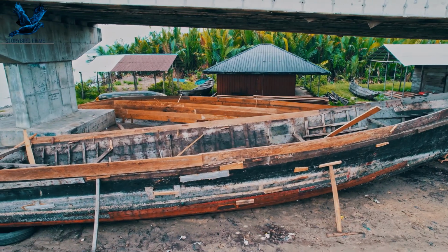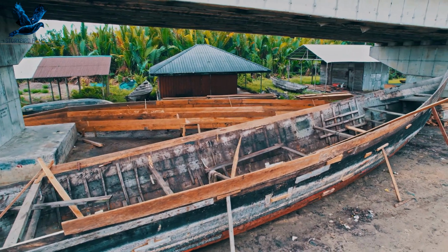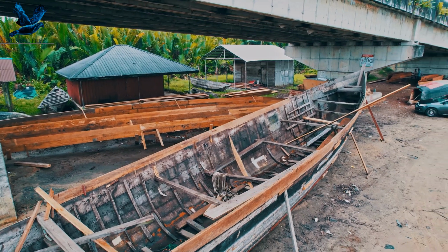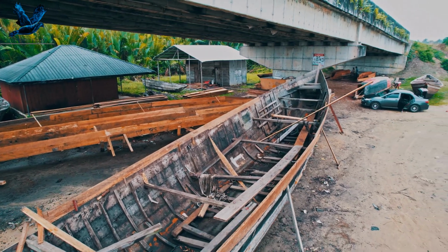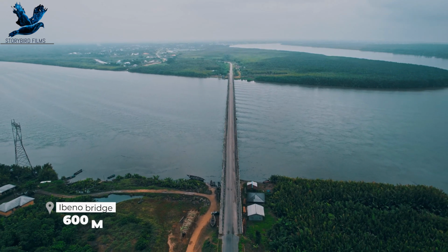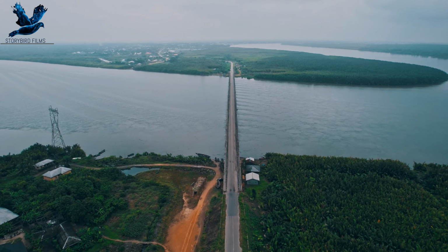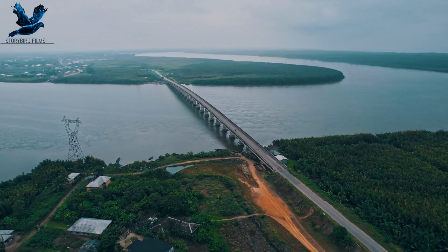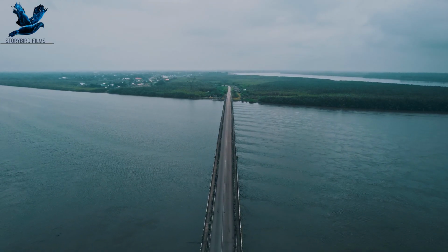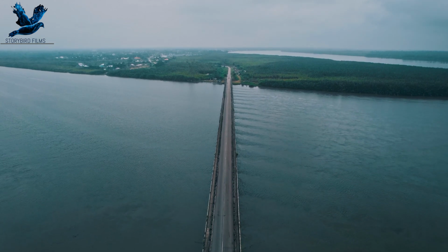But canoe building is not duck soup. It involves a whole lot of technicalities, and to achieve a functional boat, attention must be paid to the minutest details. We are right at the Okorotu jetty under the 600 meters long Ibeno bridge. The remarkable thing about this bridge is that it is the longest bridge in the entire South Nigeria, and it took 13 years for the NDDC to complete.